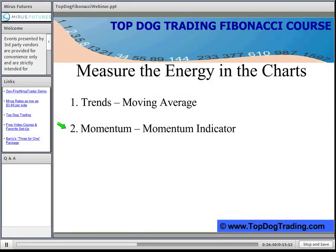The first one is trend. For trend, I use a moving average, and it simply means direction, up or down. The second energy is momentum. I use a momentum indicator for that. Momentum is the strength of the market. That is where you can anticipate range. How far will the market move? How much follow-through will there be in the market?